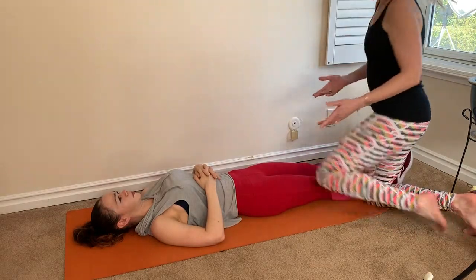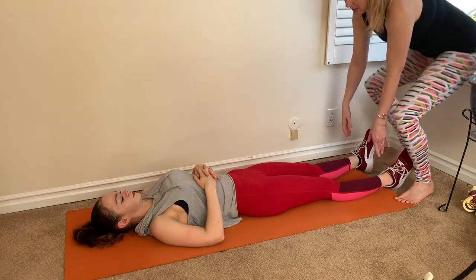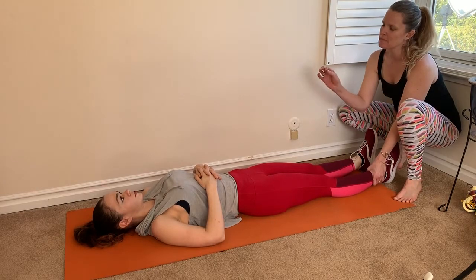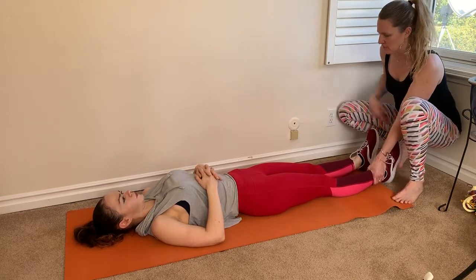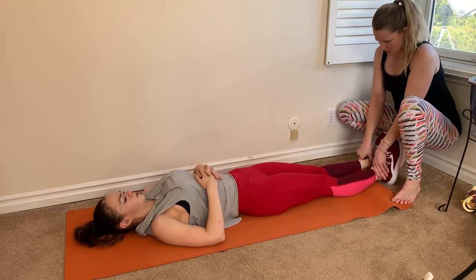Let me just see if that's affecting your alignment, because one of the things that can happen is that if you have tension in the iliacus, it can cause your pelvis to rotate forward, which then can make the available range of motion less, which can cause more pinching. So if you're noticing your hip is pinching, and I talk about this in my book a bit, that can be a cause. Got it.